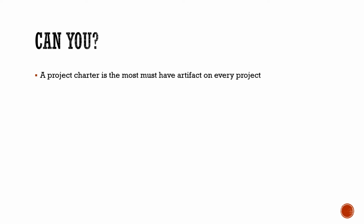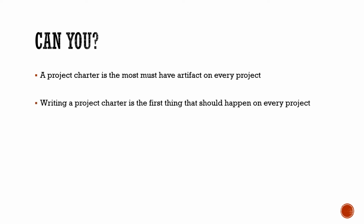Project charter is actually the most must-have artifact on every project. All projects must have a project charter. In fact, writing a project charter is the very first thing that should happen on every project. So it's a most must-have artifact. It's the first thing that happens on every project. Now, project charter sanctions the project. So it is what starts the project. It is what gives the green signal to the project to begin with.